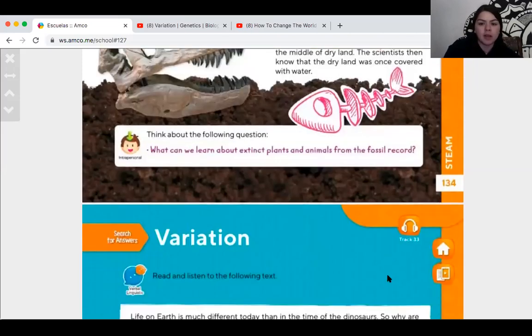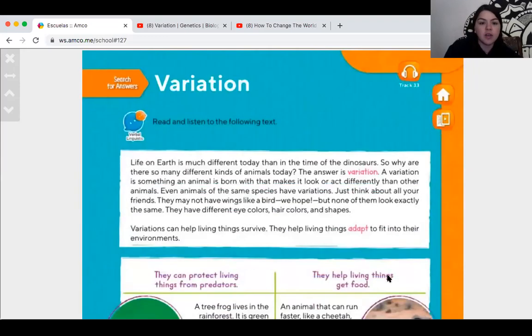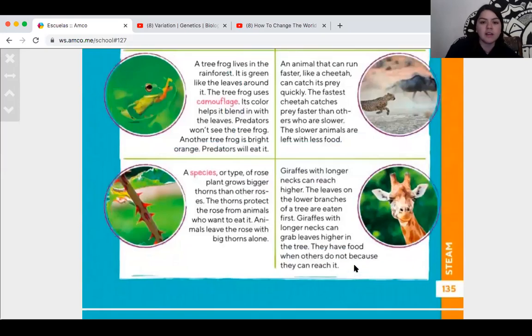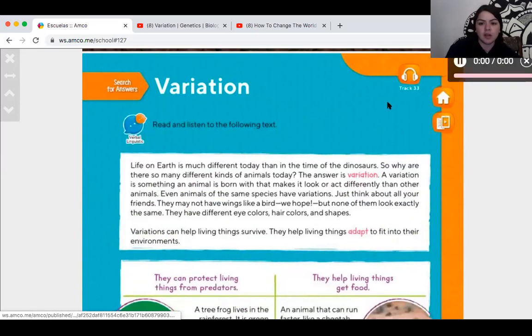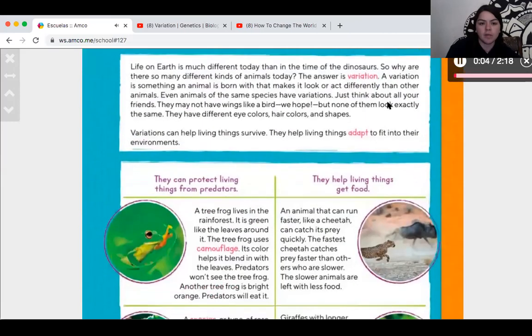Now, let's keep with the variation topic. It says, read and listen to the following text. Again, I will play you the track and you must listen and read, okay? On both of these pages, you must listen and read. If you want to read loudly at home, it will be so good so you can practice your pronunciation. Variation. Read and listen to the following text.